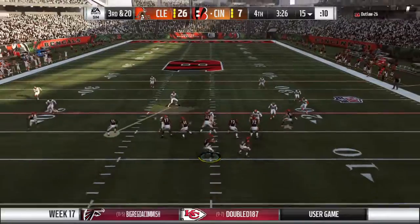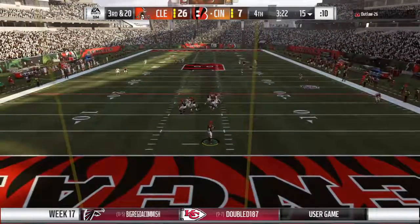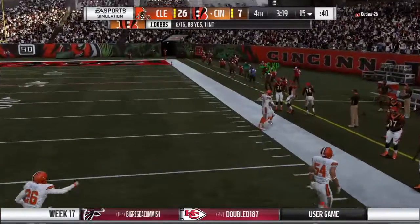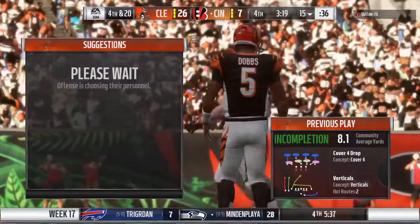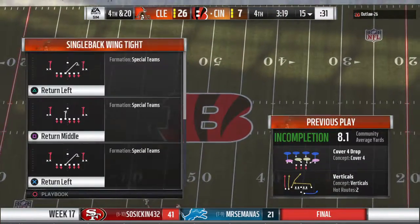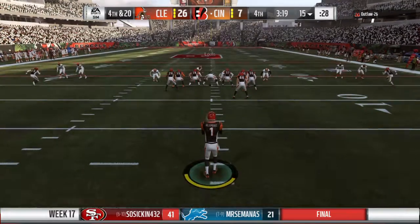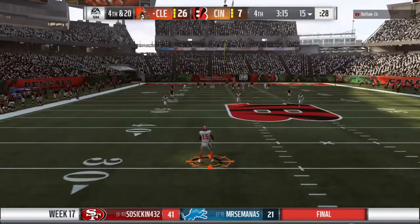Out of the gun, Dobbs. Going up top. So they took a shot there on third down, couldn't get it. Now it's fourth. This defense was definitely alert to the possibility of the deep ball, and they were more than ready for it. They've got the lead, fourth quarter. Maybe can expect more passes like that downfield. The Bengals bring out their punter now as the drive goes backwards, so he's on to punt it away.